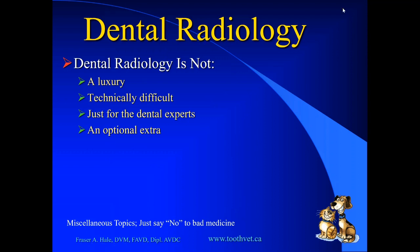It's not particularly expensive. It's not technically difficult. Yes, there is a learning curve. It's steep, but it's not very high. I can train somebody who's never taken a dental radiograph, with some hands-on training and some practice, within 2 to 3 hours, I can have them taking diagnostic intra-oral radiographs on dogs and cats quite confidently. So it's not difficult to learn.